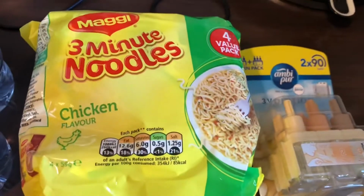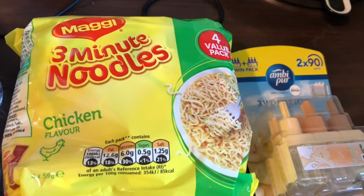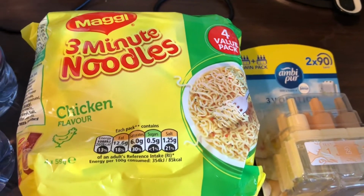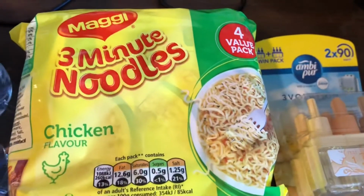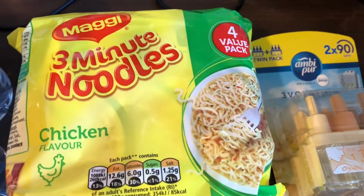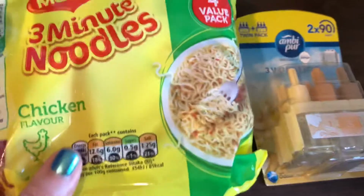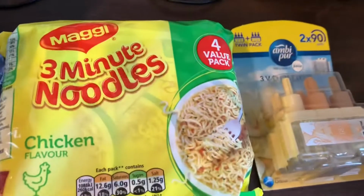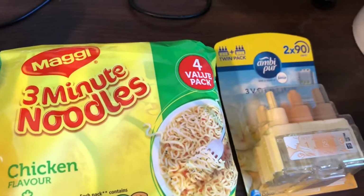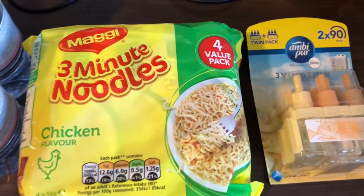Then I got the Maggi 3-minute noodles. It's a 4-pack for £1, which is a bargain. It's like 25p a packet. I've never ever tried the Maggi noodles before. I normally get Super Noodles. So I'm intrigued to see what these are like. If you've tried them, please let me know down below. But they're always handy to have, and it's not something I always have, but now and then I do want something like this, so I thought that was perfect.